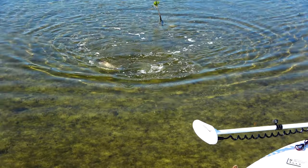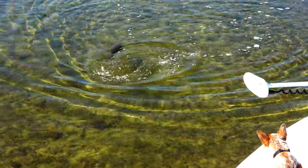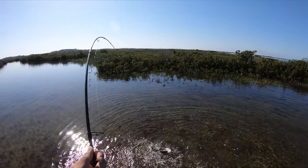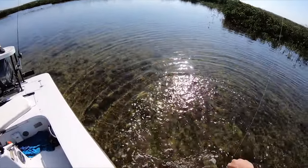Tucker really likes him. Basically brothers. Tucker, easy, Bubba.